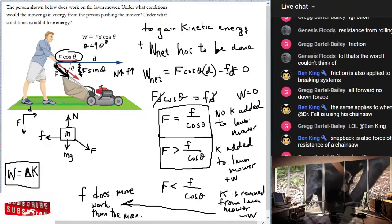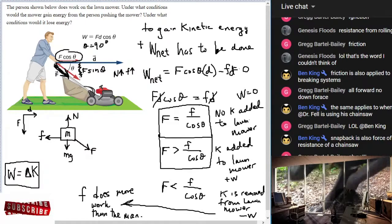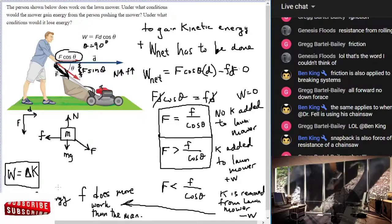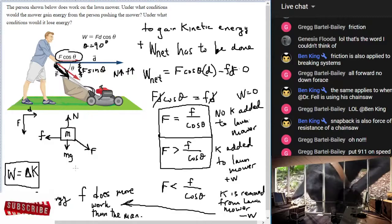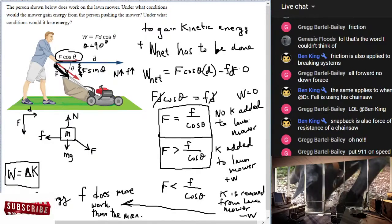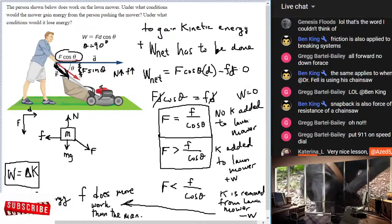Next week will be potential energy. So kinetic energy, remember, is the energy of motion. Potential energy is what we call stored energy. It's being saved for use at another time. I should say stored, not saved. Thank you, Katerina.